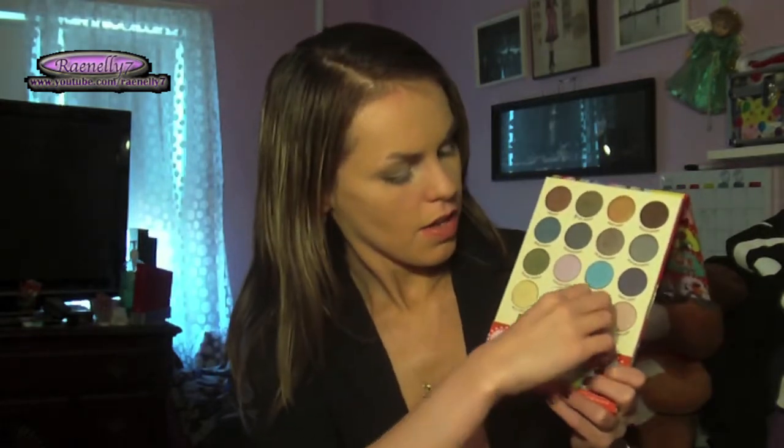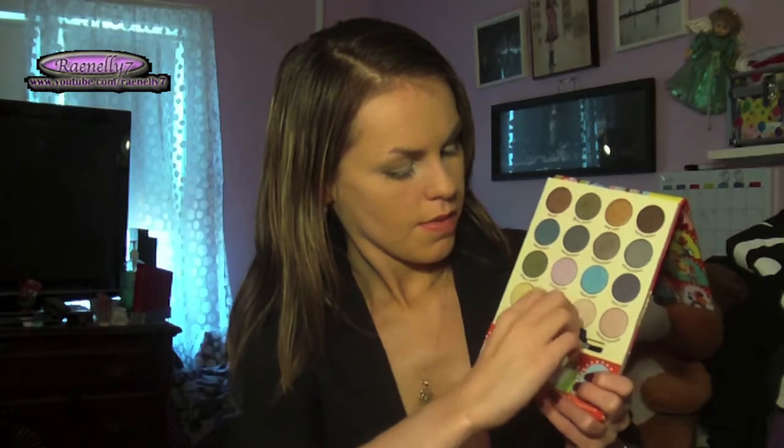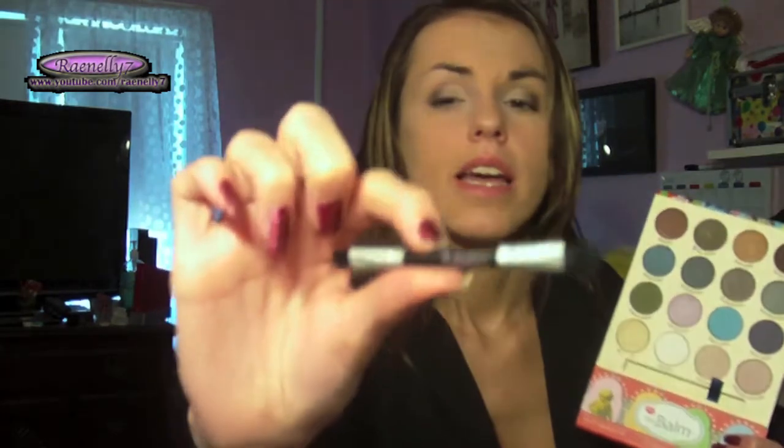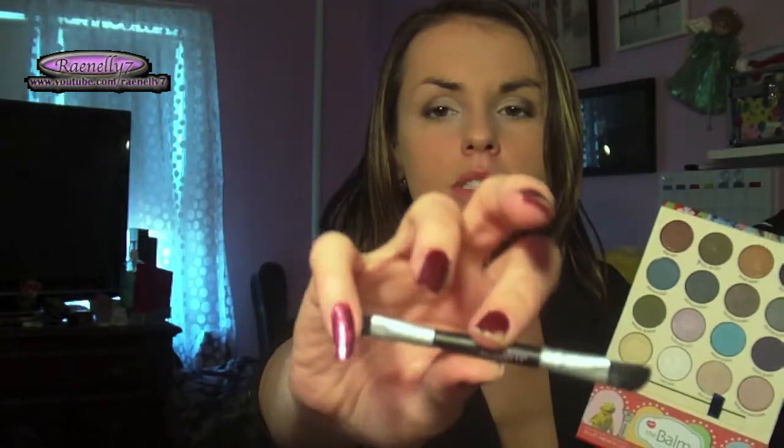And these are the colors. It comes with, see, there's a little ribbon here that you can pull. And this is the brush that it comes with. It says theBalm on it. And it's a very soft brush. I haven't used it, but it feels super, super soft. I think if you are going to use it, you'll really like it. I'm going to set it aside just so it doesn't keep popping out.